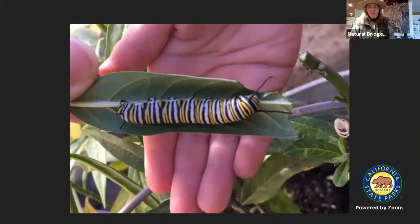So if you are small, it might be the length of your pointing finger, this caterpillar is. Or if you're a big person like me, your little finger might be the length of this caterpillar. And this is what's super important. Monarchs in this largest stage need to eat the most. It isn't because they're the biggest.